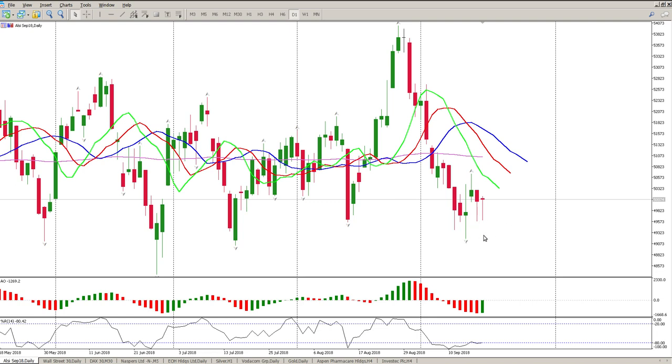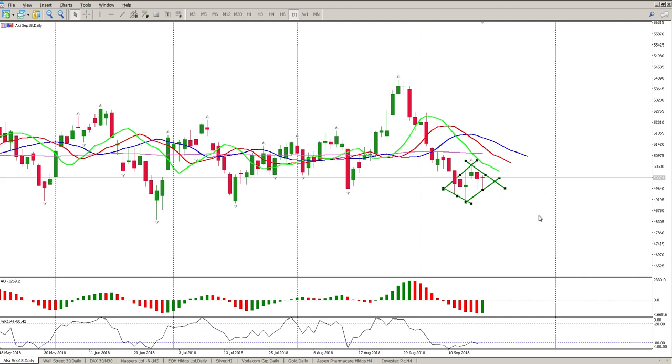Now, there are a couple of things I just want to highlight. The first one here, if you are a diamond fan, you have a daily diamond here. What we know about daily diamonds is that it can break either way, but it is a consolidation pattern. So in other words, this could still be a move down. It's been a very strong move down, so this could be a consolidation for a continuation of this move down, or it could be a consolidation for a move to the upside. Okay, so that's kind of the one scenario there.